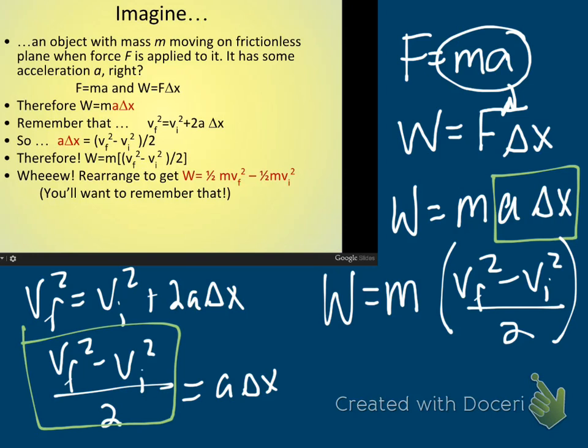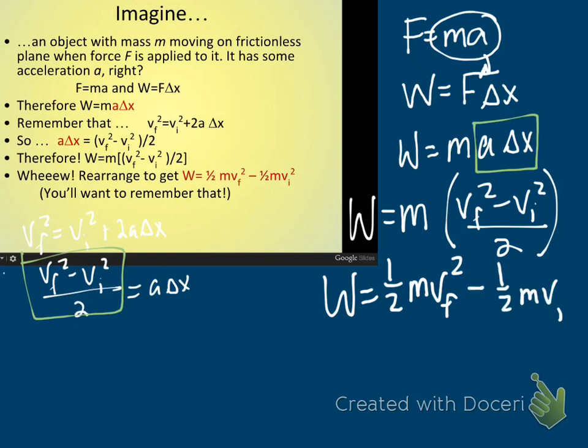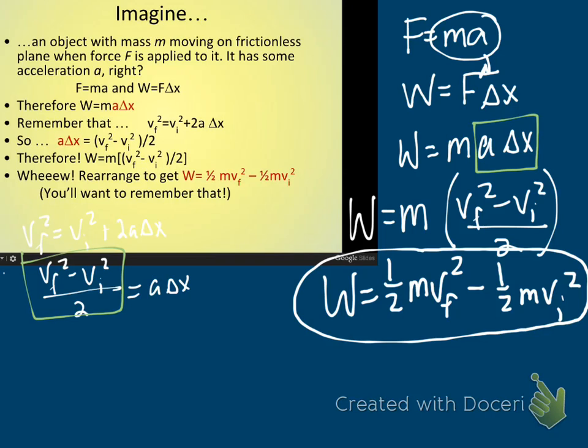Okay. So now we can, and I'm going to shrink a few things. Okay, so now what we can do is we can distribute everything. So distribute the m, distribute the 2. We get W equals m Vf squared, well, let me put a 1/2 in there. 1/2 m Vf squared minus 1/2 m Vi squared. Okay, that wasn't so bad. You will end up wanting to do that, yes.